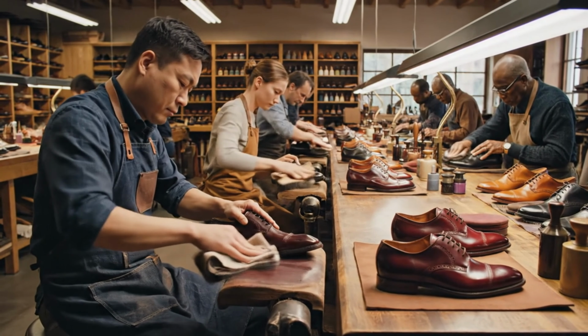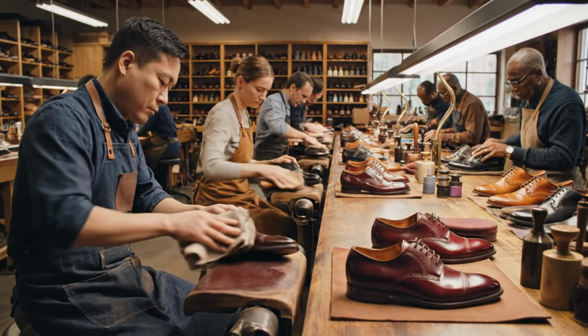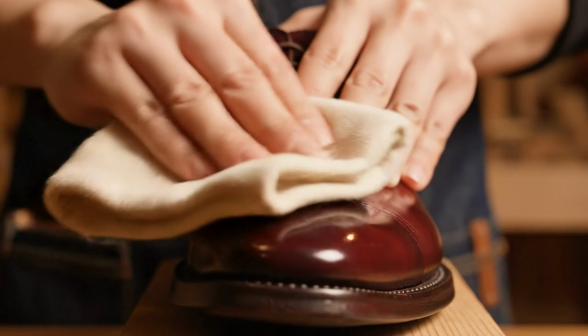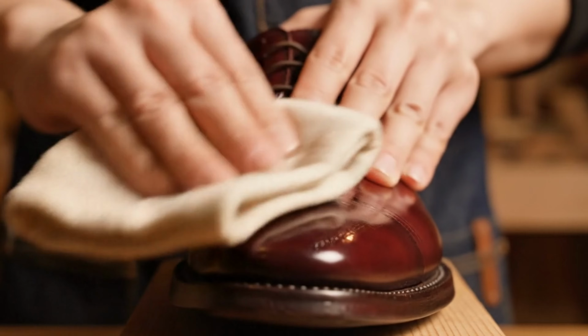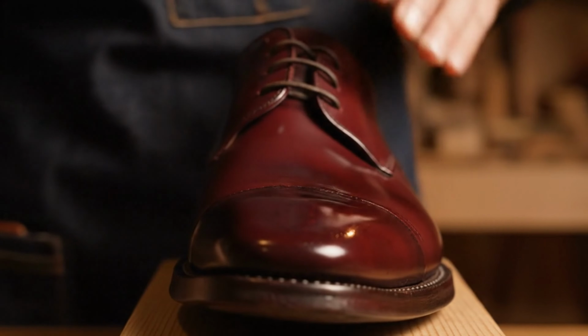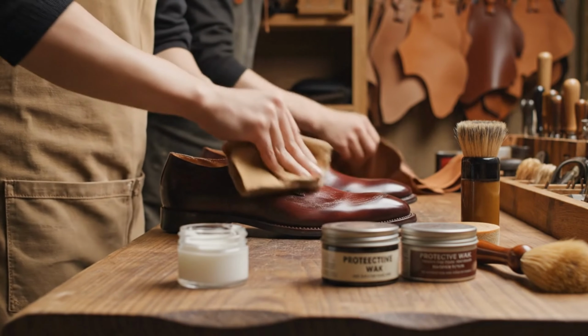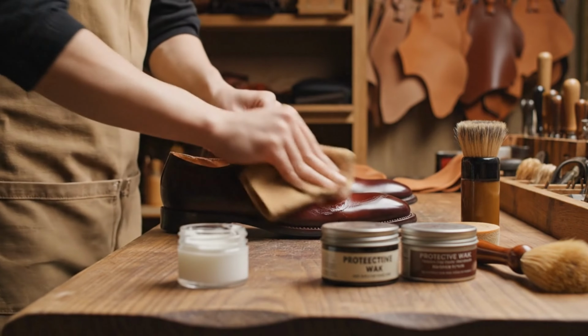Every stitch, every seam, every surface is examined under intense light. Comfort is tested, symmetry confirmed, and imperfections rejected without compromise. Only shoes that meet the highest standard move forward. Pairs are aligned, identical in form yet singular in origin.